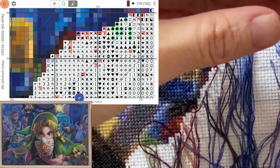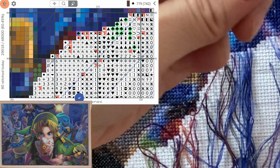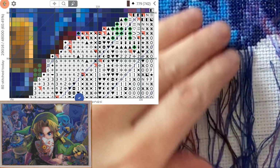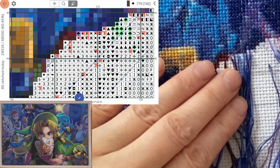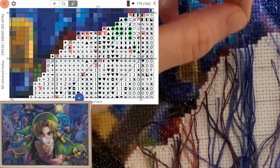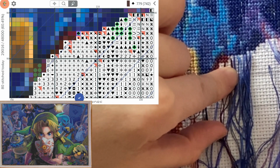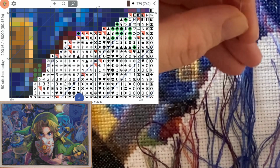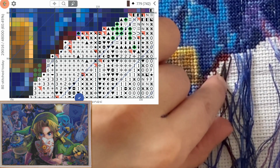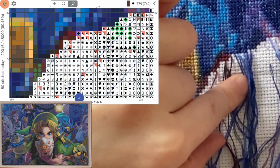Oh yeah, I could feel as soon as I pulled my finger away that it pulled one of those strands out of the eye of the needle. That won't work. I can start pin stitching. I can see that these are darker colors here.